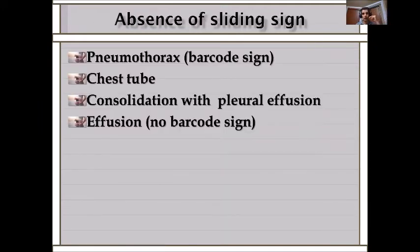Okay, so when there is no sliding sign, there is pneumothorax. And if you put the M mode, the motion, you'll see the barcode sign. Whenever there is no pneumothorax, you will not see the barcode sign. You'll see the sign called sky, ocean, beach sign. Or the other way, you will see three different areas in one picture when you do M mode. When you do M mode and you see barcode, it's a pneumothorax. Okay, so when you don't see the sliding sign, either there is pneumothorax or there is chest tube or there is effusion. And then you have to differentiate; when there is effusion, there is no barcode sign.